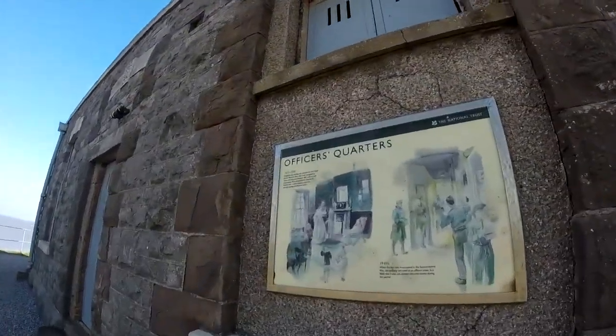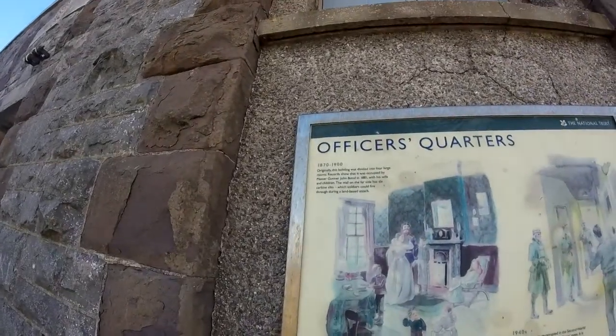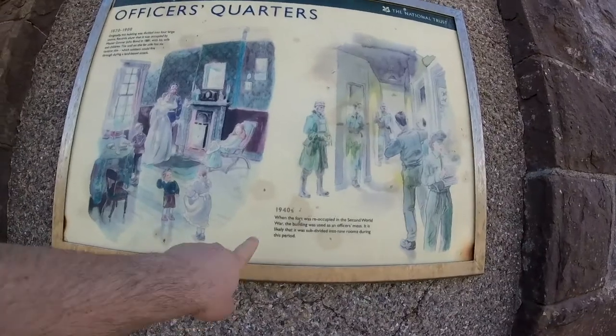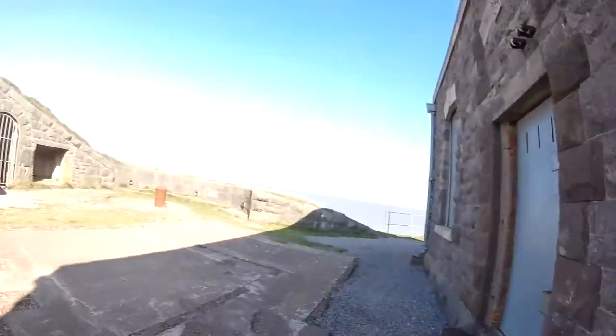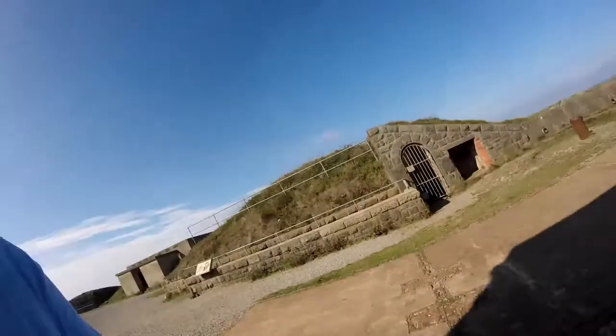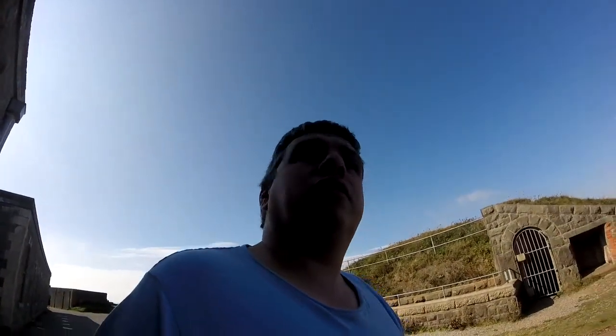Right, that was obviously the officers' quarters, 1870 to 1900. It was also used in the Second World War as well. And over there I've got the gun emplacements and all that kind of stuff, which we're going to visit as well.